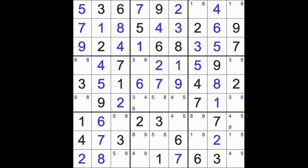There we go. I think it's right. 5, 9 starting here to 4, 9 to 4, 5, right? So we start with 5. We have a conjugate pair with 9. Okay, so that goes to the 9 over here. 4, 9. So this is the 9 matches.